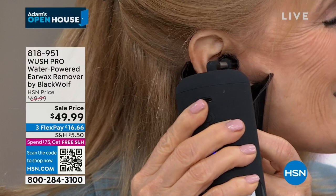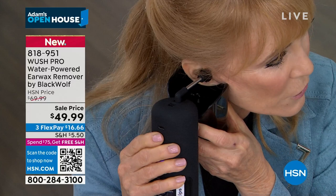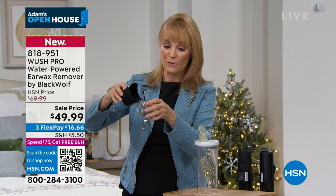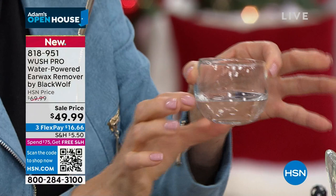Those three streams of warm water are going through my ear canal, rinsing it, and then you won't see anything in mine because I do this frequently. But let me show you, stay with me, because I want to show you the water. It actually comes right into the cup for you. And use warm water, Vonnabelle, yes. Always warm water. You don't want to shock yourself, because we're warm-blooded. So see, the water just rinses right through your ear.